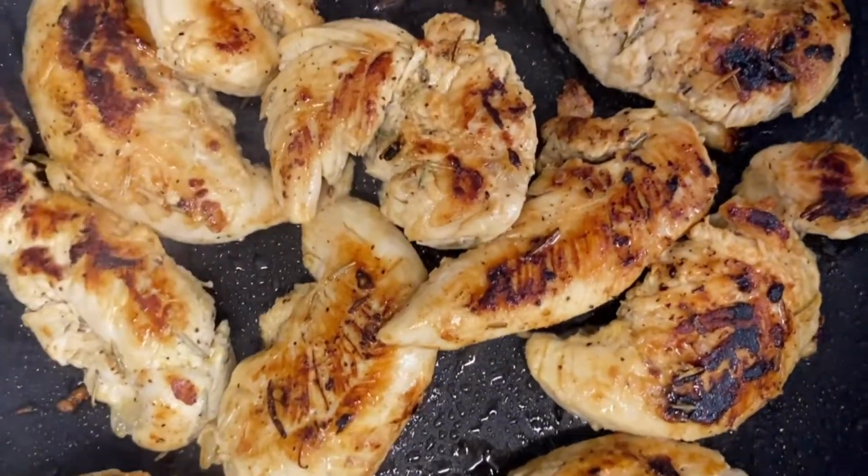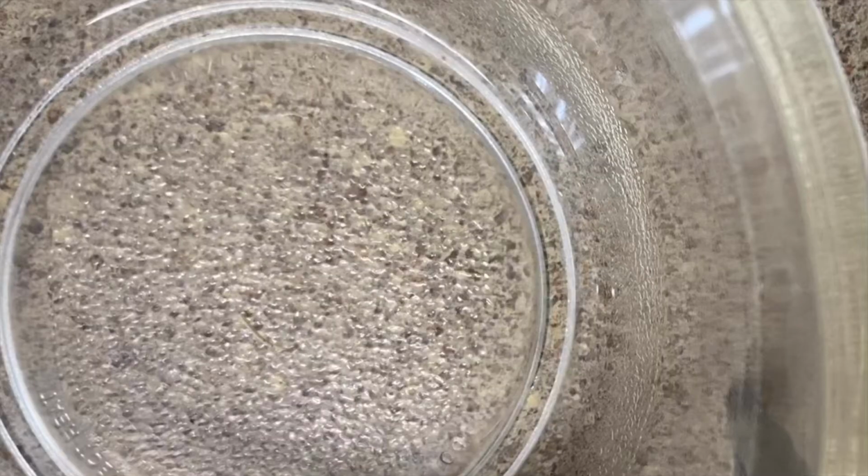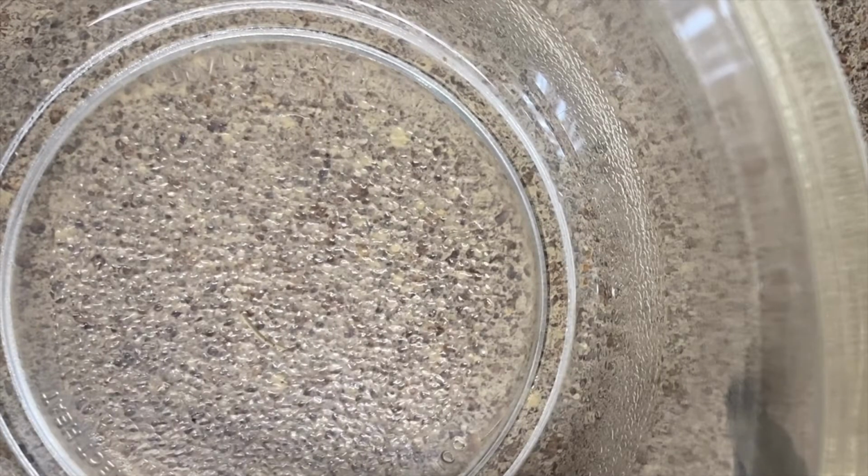After the chicken is completely finished and grilled, I start working on my salad. I usually buy the salads already pre-made and I like buying these at Publix or any grocery store you have. Honestly, it's just a matter of opening the bag and putting in all the ingredients. So I just grabbed a bowl and I just start putting in my salad.